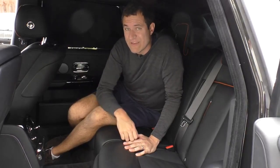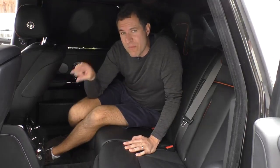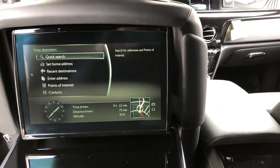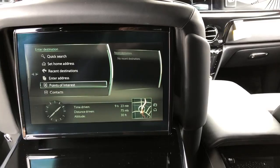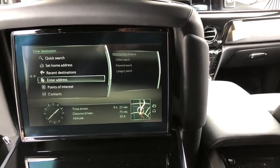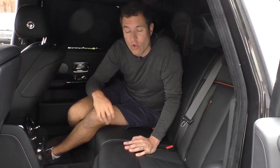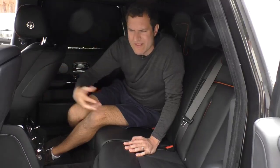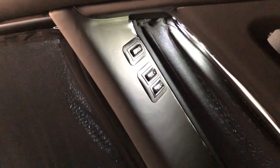For example, if you're sitting back here and you want the driver to go somewhere else, you can pull up the navigation system on these rear screens. You can find a destination and then it shows up on the center screen in the front, and then the driver goes to that destination. So you can be in control of the navigation. Of course, you can also be in control of the stereo. You can go into the radio controls, you can choose the station, the song, the media type, everything from back here. Here's the interesting thing. If you want to change the volume, it's little buttons next to where the door closer button is, right next to the rear window.